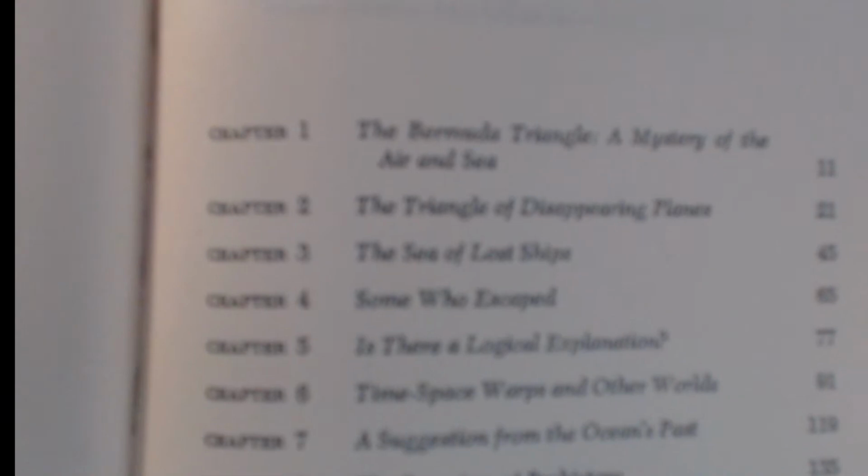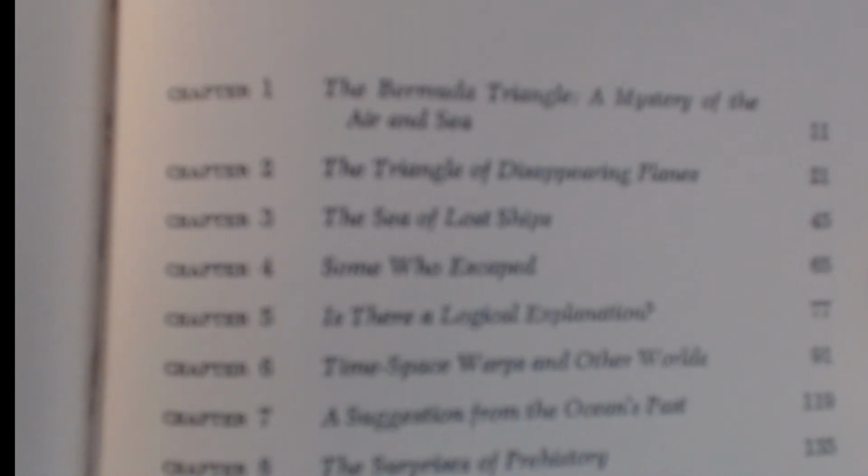If you want to get a little preview of the chapters, if it'll focus in. The Bermuda Triangle, a mystery of the air and sea, the Triangle of Disappearing Planes. I'll just read it here since it's not going in here. The Sea of Lost Ships, Someone Who Escaped, Is There a Logical Explanation? Time, Space, Warps, and Other Worlds, a suggestion from the ocean's past, The Surprises of Prehistory, The Watchers, Protectors, Raiders, and Indifferent Observers. It's pretty good material there. So, Thursday, we'll jump into that. It's just a little promo for that for Thursday.